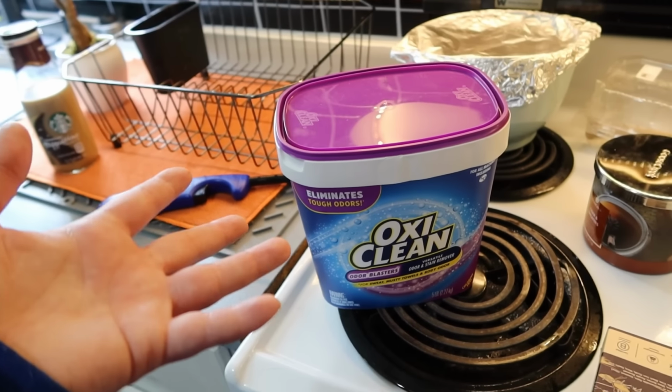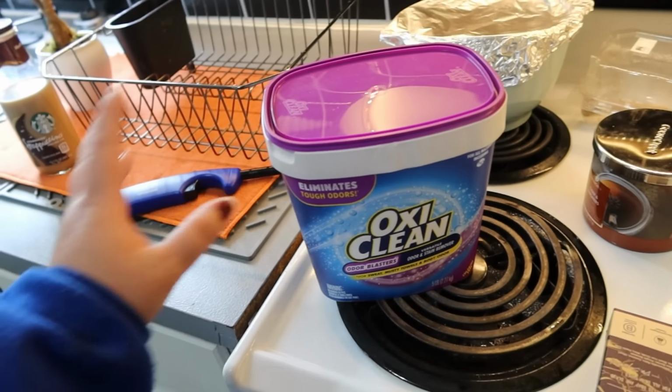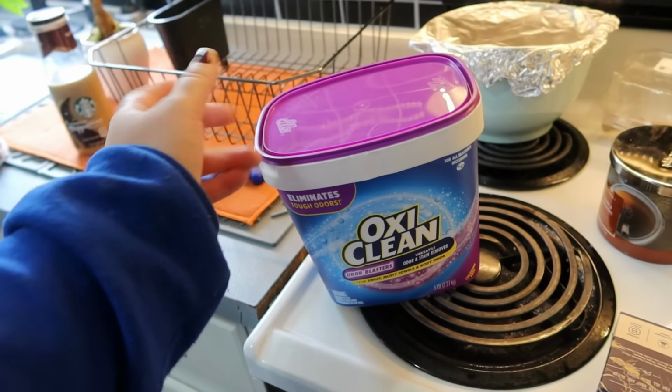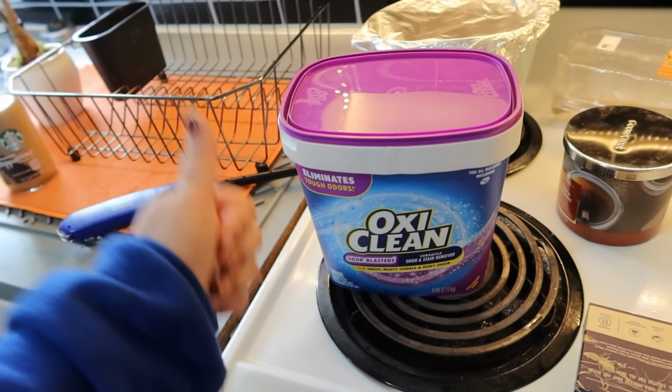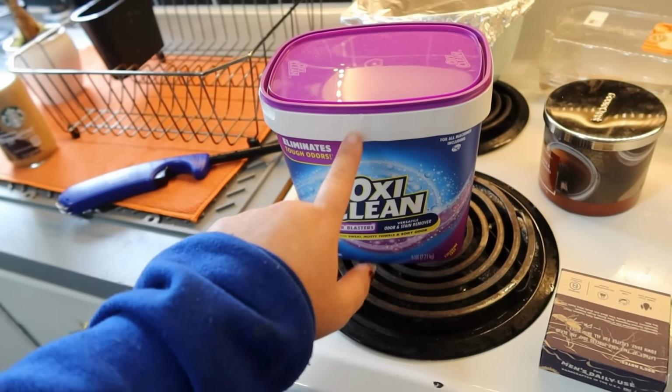Anyways, the other one is around $11 at Food Lion. This giant one, let's see, how many ounces is this? This is a 5-pound one. This was 11 and some change. So, great, because I don't even use a full scoop. I use just a little bit just to kind of help.